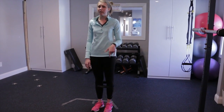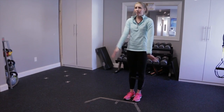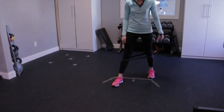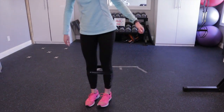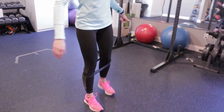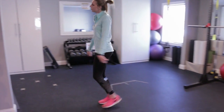The next one that we're going to do is called a monster walk. So for this one, you're going to be walking forward, but you're taking steps at an angle. So you're going to step kind of at an angle like that, step together. Again, taking as big a step as you can, like that. Pretty simple.